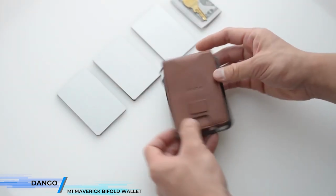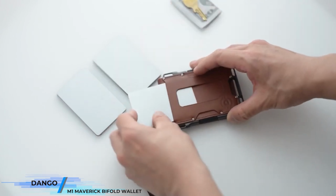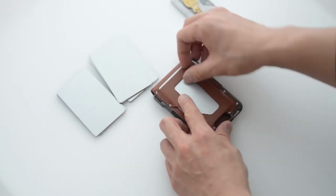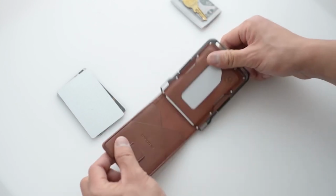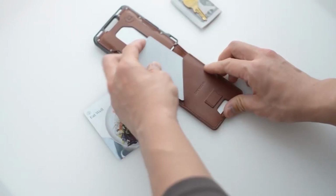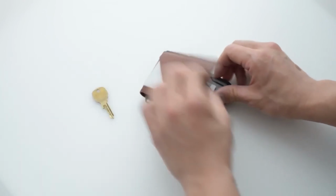The Dango M1 Maverick Bifold Wallet is a minimalist functional wallet made from high-quality materials. It features a slim and compact design, with a machined aluminum frame that can hold up to 12 cards and cash securely. The wallet also comes with a removable multi-tool that can be used for everyday tasks such as opening bottles or tightening screws. The wallet's leather exterior gives it a sleek and stylish look, while its RFID blocking technology ensures the security of your personal information.